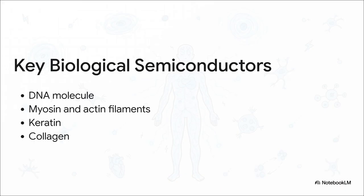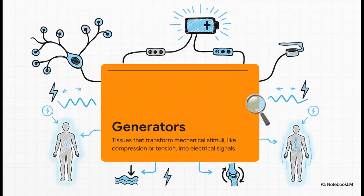We're not talking about silicon here. We're talking about the very building blocks of our bodies. The DNA in our cells, the proteins that make our muscles contract, even the keratin in our hair. All of these things have semiconductor properties, which lets them process information. All right, wires, check. Switches, check. But where does the power come from? The final piece of our circuit is the generator.